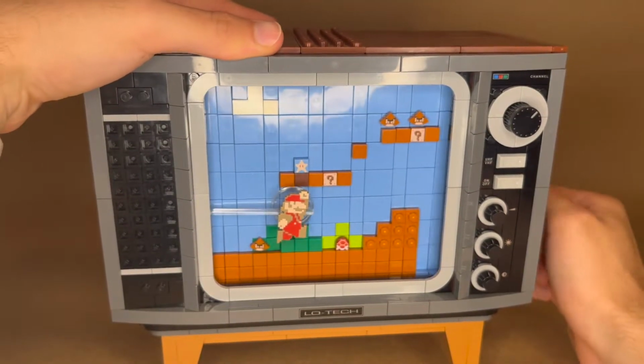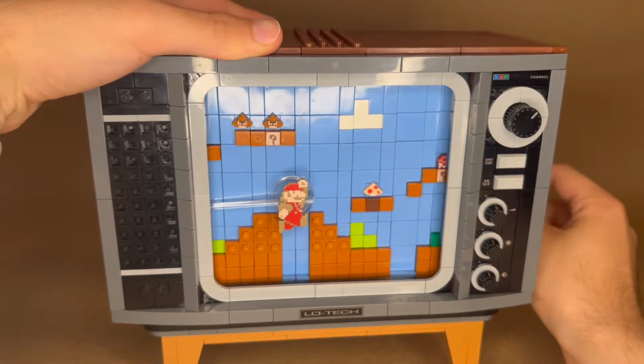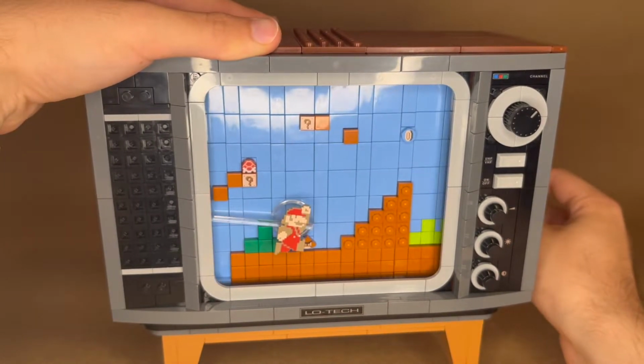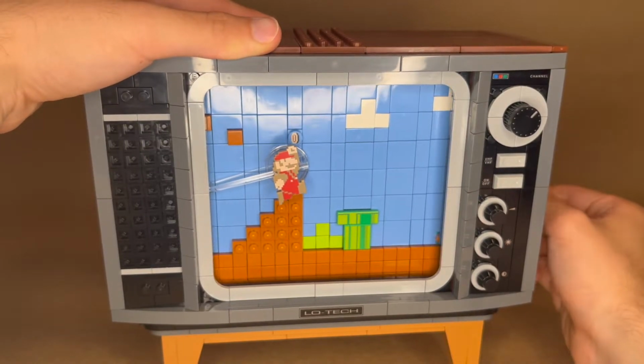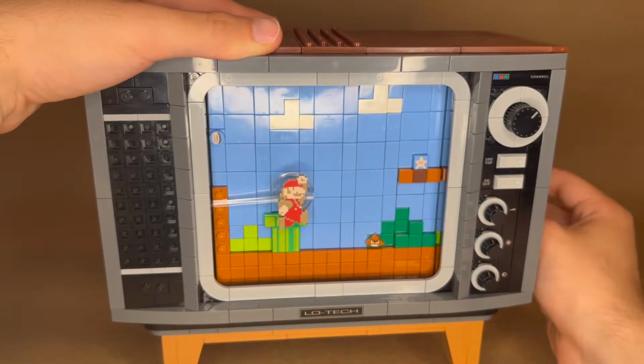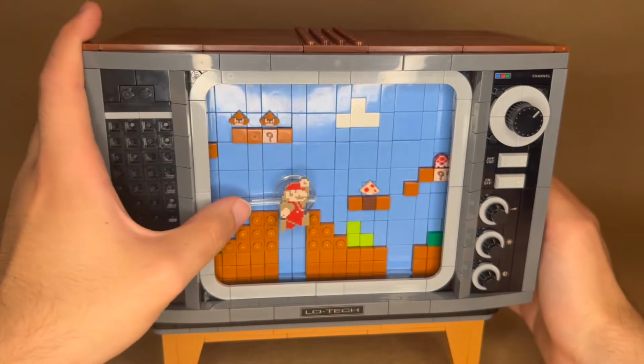So he's going through the level, he's playing, there's Goombas, little Koopa shells, some question blocks, star powers, a super mushroom, or is that a one-up? Again, not too familiar with the game. The little rolling hills in the back, the final staircase, a coin, and then his starting pipe. Obsessed. And he doesn't even fall, he has invincible powers.